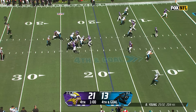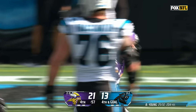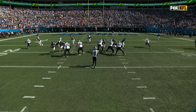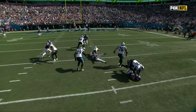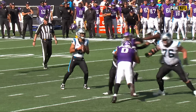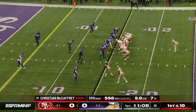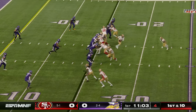Empty set. Young sacked from behind, and that'll do it. It's Harrison Smith again. They give these all-out looks, and it's hard for the offensive line and the quarterback to determine who's coming, who's not. In this case, Ikem Ekwonu's got to find a way of kicking well enough to get up and around. And Bryce Young hanging at the back of the pocket. Not sure how long it's going to hold up, and he'll be able to stay on the field.